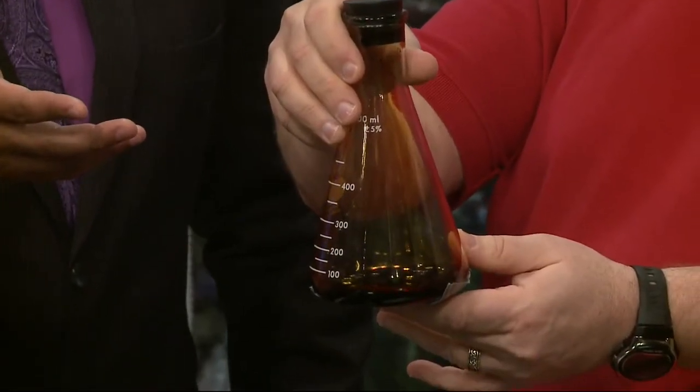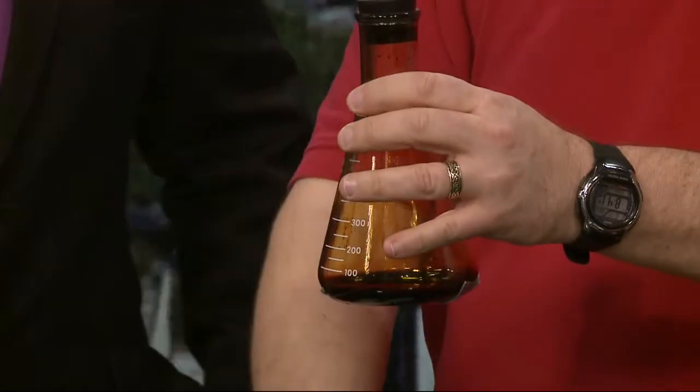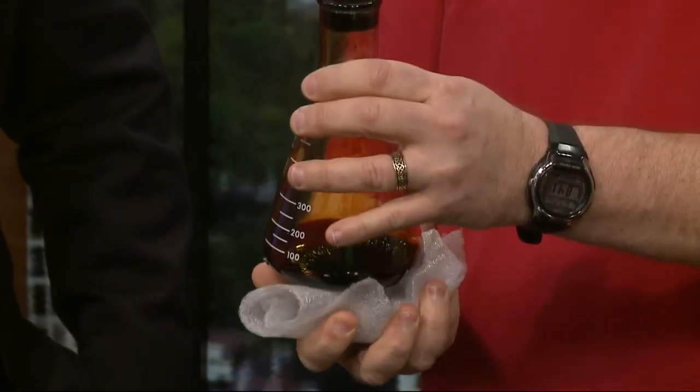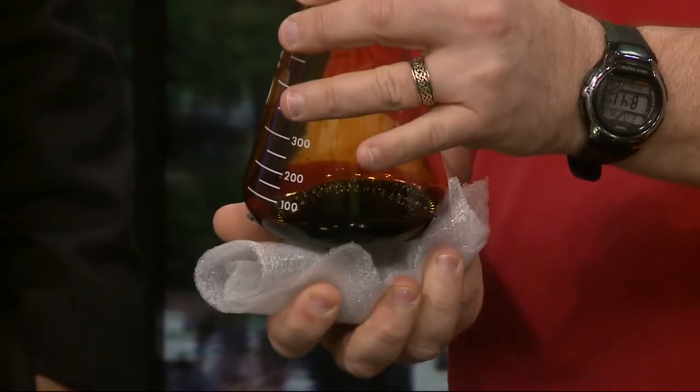This is an entirely different thing. This is a great example of nanotechnology. If you're just looking at it, it looks like motor oil. It doesn't appear like there's a whole lot to it. All right, we've got a close-up of it right now. Nothing special about this, but this is an example of nanotechnology. I don't know if you folks at home can see that so well, but just hold it right there.